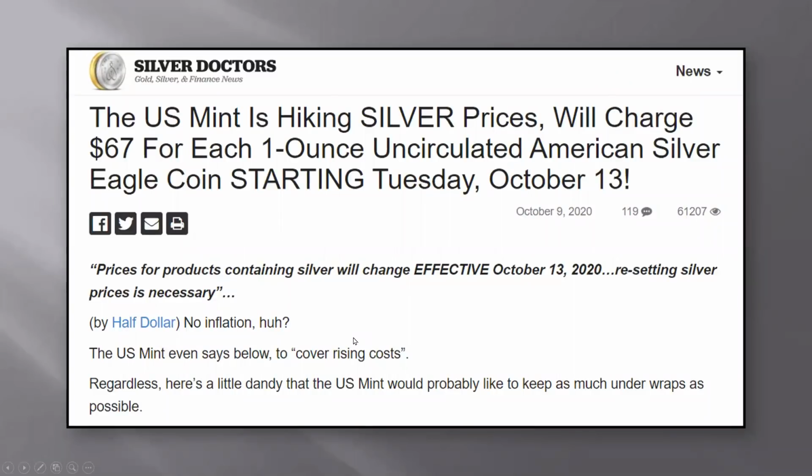Now, as I mentioned at the beginning of the video, on Silver Doctors and on Twitter and throughout the precious metal community, we're hearing the U.S. Mint is hiking silver prices, will charge $67 for each 1 ounce uncirculated American silver coin, starting Tuesday, October 13th. Well, it says right here, the prices for products containing silver will change effectively on October 13th, resetting silver prices if necessary. No inflation, huh? The U.S. Mint even says below, to cover its rising costs. Well, let me explain what this all means.